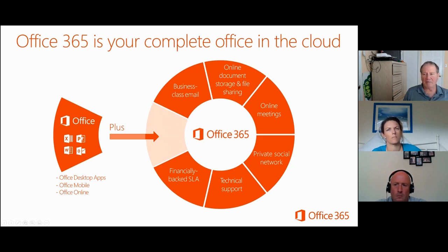a financially backed SLA. So Microsoft is guaranteeing 99.9% uptime. I haven't seen where it's, I may have lost a local connection for one app, like for an hour or something like that, but I've never really, knock on wood, experienced a total lockdown or anything. And because they're data centers, so I think you have two data centers in Europe. In the UK, and I don't know how that worked with Brexit, if that got changed or whatever.